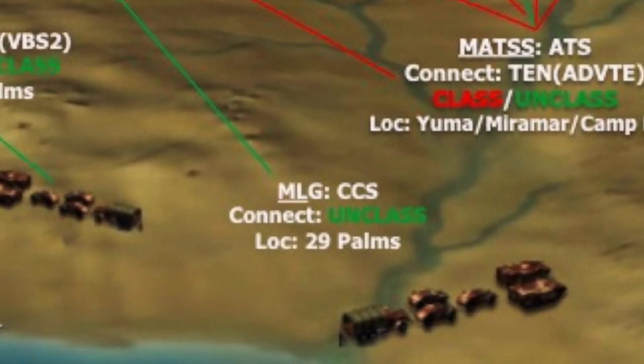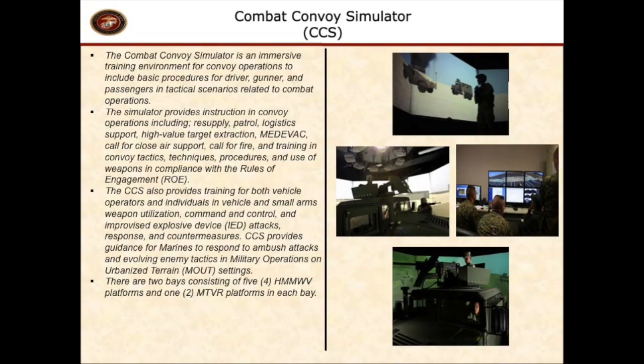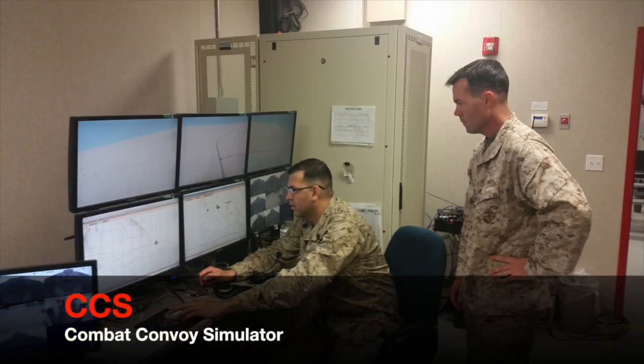The MEB now is getting its training just like it has all these forces out here, and then you have certain selected elements that are doing live, certain other selected doing virtual. It all kind of combines to train the MEB.